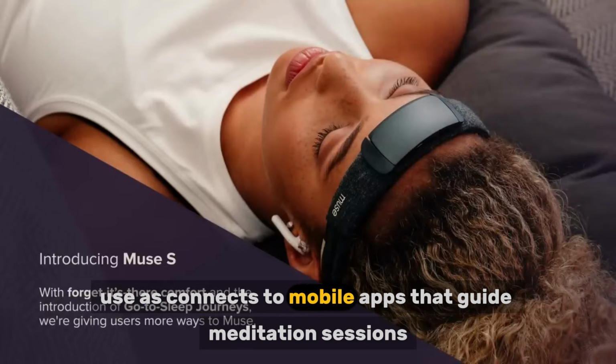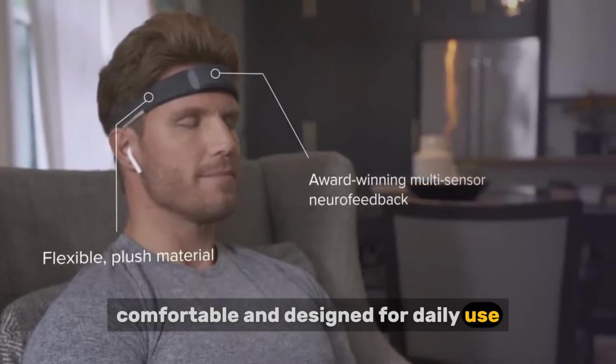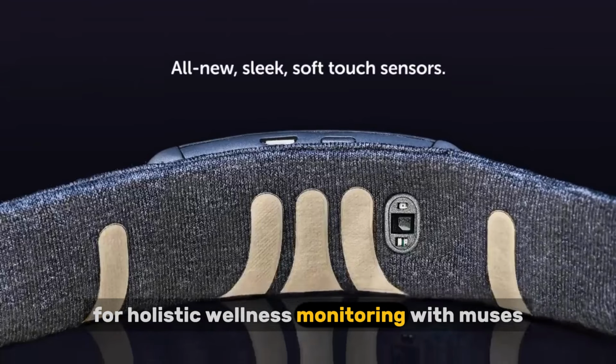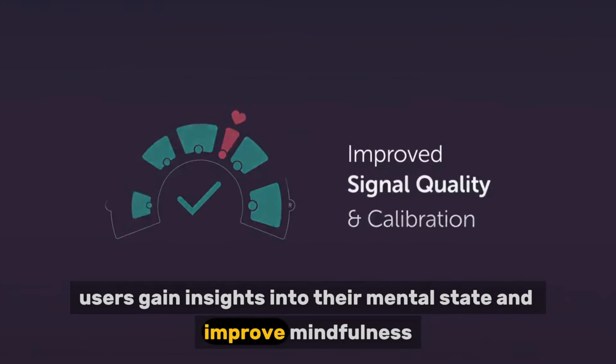Muse S connects to mobile apps that guide meditation sessions and display progress. It is lightweight, comfortable, and designed for daily use. The headband also tracks heart rate and movement for holistic wellness monitoring. With Muse S, users gain insights into their mental state and improve mindfulness.